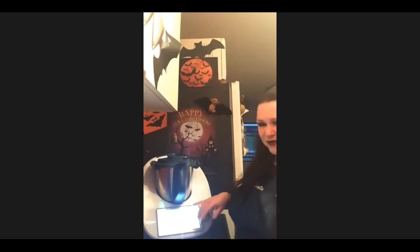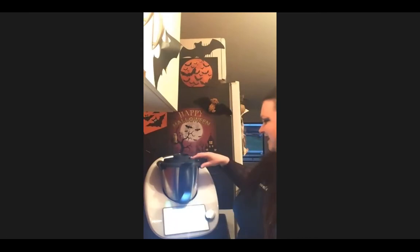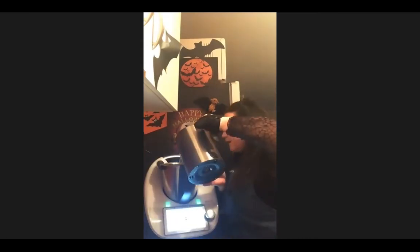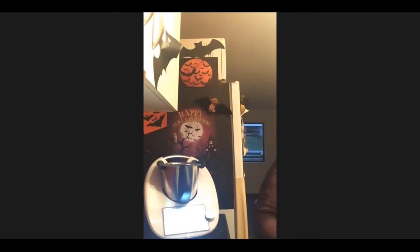So to start off with, we're going to use the egg boiler, which is one of the modes. I don't think you can see my screen because of the glare. I'm not sure if I can move it. Trust me, it's there, the egg boiler mode. So we're just going to hit that. Just going to put some water in the bowl. So the egg boiler mode is one of the modes that is exclusive to the TM6.